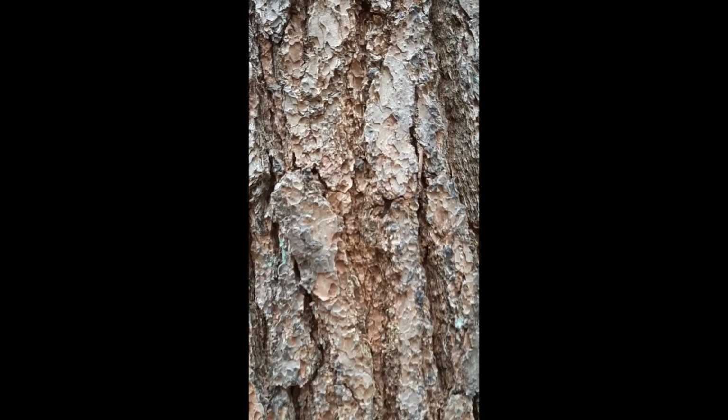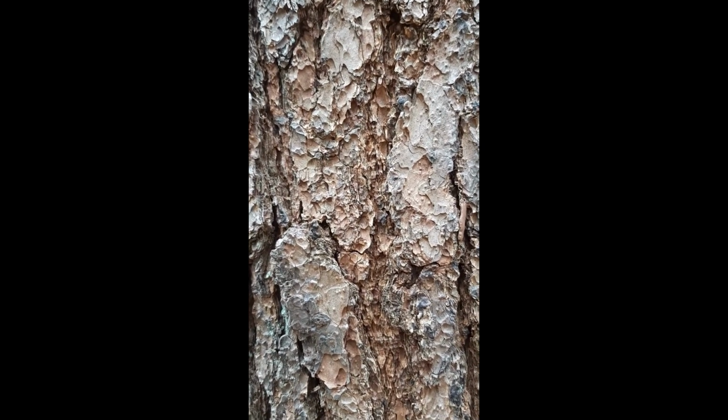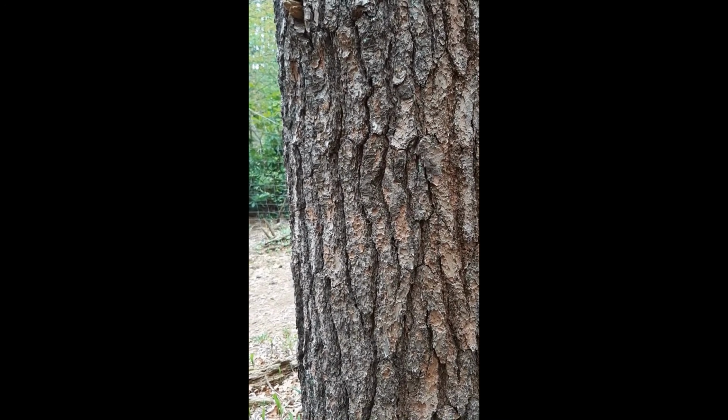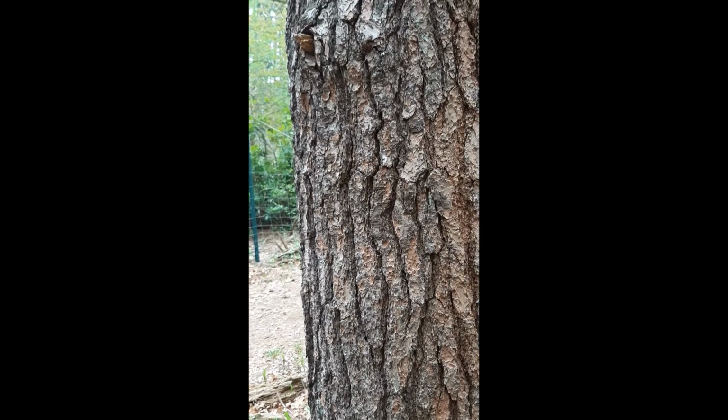You might not think of a pine tree as having skin, and it doesn't have skin exactly like people do, but it does have bark. This very thick, strong, craggy bark does the same thing for the tree that our skin does for us. It keeps germs and infection out and protects the living part of the tree.